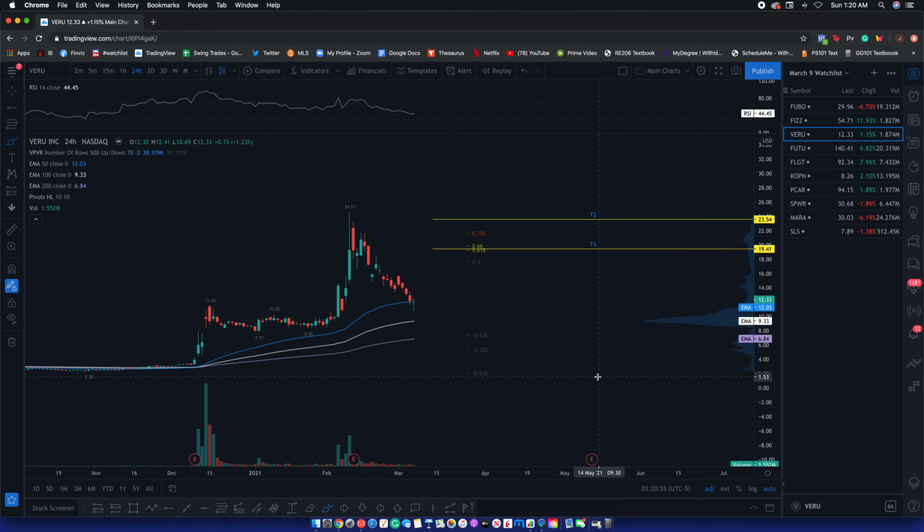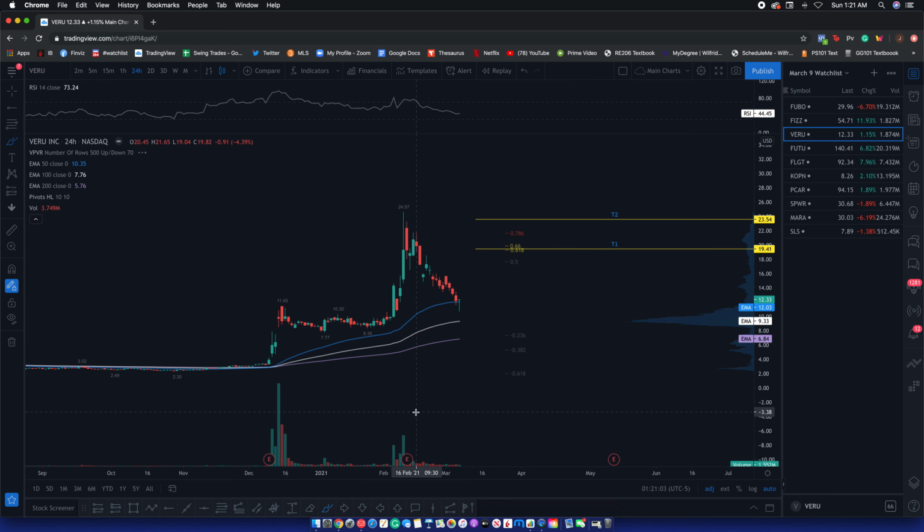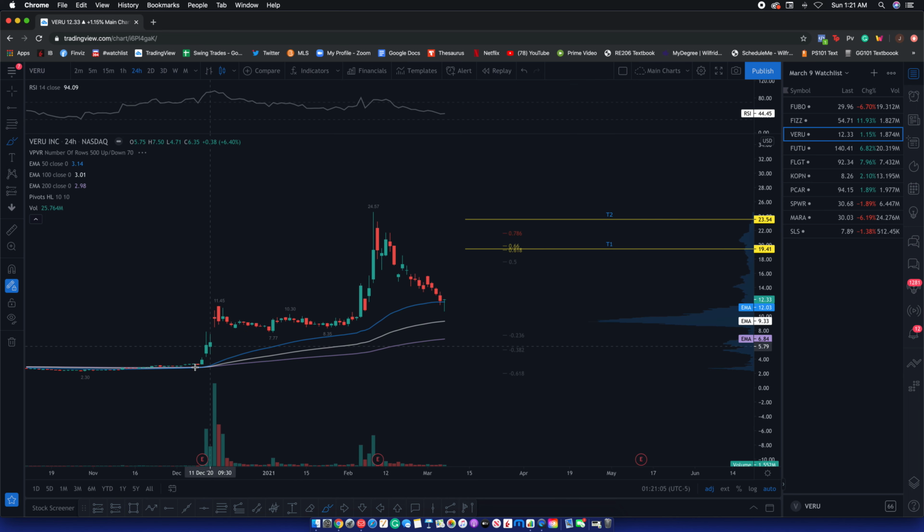VERU, this has been a very popular stock on Twitter. Again, Twitter is my favorite scan of all time, so utilizing that to my advantage. But the bullishness behind this stock is completely warranted. So we see a strong impulse wave to the upside, massive consolidation, and then a big bull break.